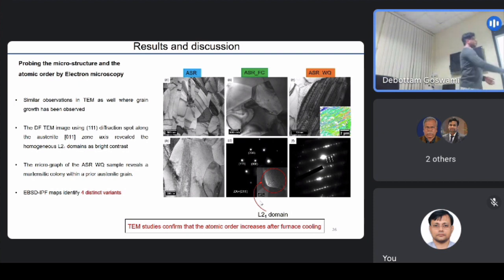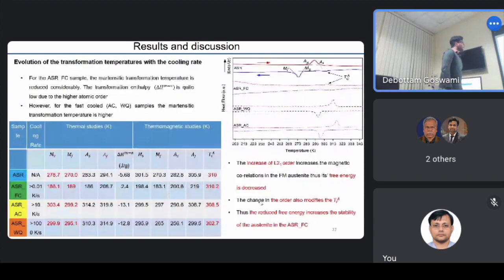And the corresponding water cooled sample also shows a martensitic domain within the prior austenite grain, and this martensitic domain has a modulated structure, which is the 4O modulated structure, which we can verify by the presence of the 3 satellite reflections in this image. Therefore, we see that the TEM studies confirm that the atomic order definitely increases after furnace cooling.